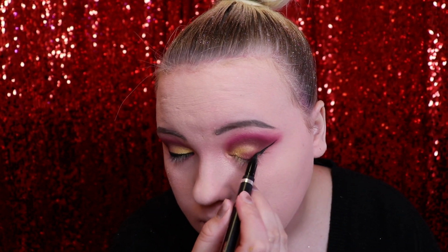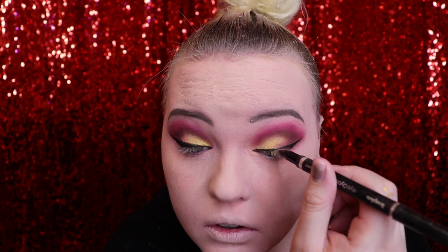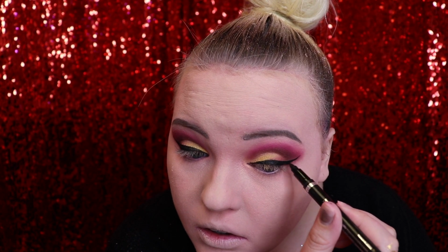Now, definitely gonna be doing a dramatic wing with my favorite duo eyeshadow. It's a felt tip eyeliner, not shadow. This is not a shadow. I'm gonna cough on camera. I'm sorry. The air is dry. And then I'm just taking that on my bottom line, which I normally don't do, but I was just feeling like the sultry vibes, and I really wanted to.